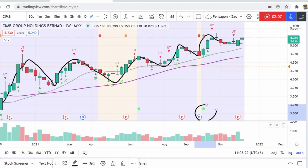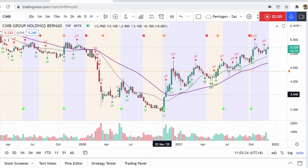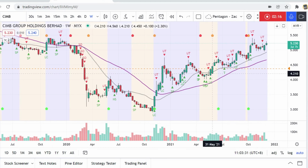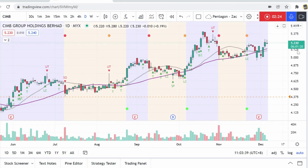All right, so that's just a quick update for CIMB. Overall, I think the trend is still very healthy. There's not much weakness. Continue to monitor the support area, which is the green pentagon area, depending on whether you are short term or long term. For long term, use the weekly chart; for short term, use the daily chart.